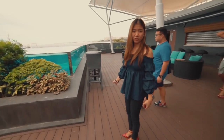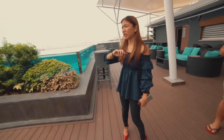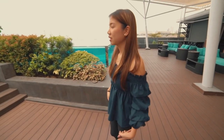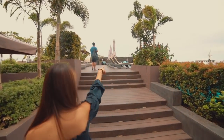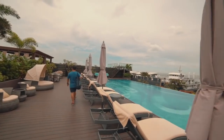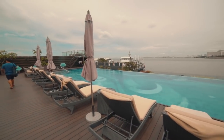We actually do events for the members. If they want to have a party, barbecue, buffet, and all, we set it up for them. You can also have your massage outdoors, but usually they opt to have it downstairs because it's air conditioned. And then we have a view deck also up there. Oh wow. I see the view.